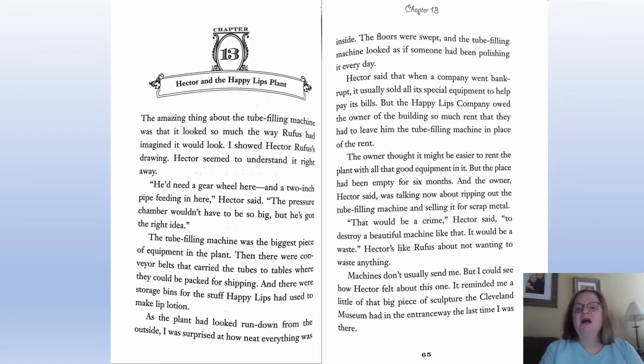Hector said that when a company went bankrupt, it usually sold all of its special equipment to help pay its bills. But the Happy Lips company owed the owner of the building so much rent that they had to leave him the tube filling machine in place of the rent. The owner thought it might be easier to rent the plant with all that good equipment in it. But the place had been empty for 6 months, and the owner, Hector said, was talking now about ripping out the tube filling machine and selling it for scrap metal. That would be a crime, Hector said, to destroy a beautiful machine like that. It would be a waste. Hector's like Rufus about not wanting to waste anything.